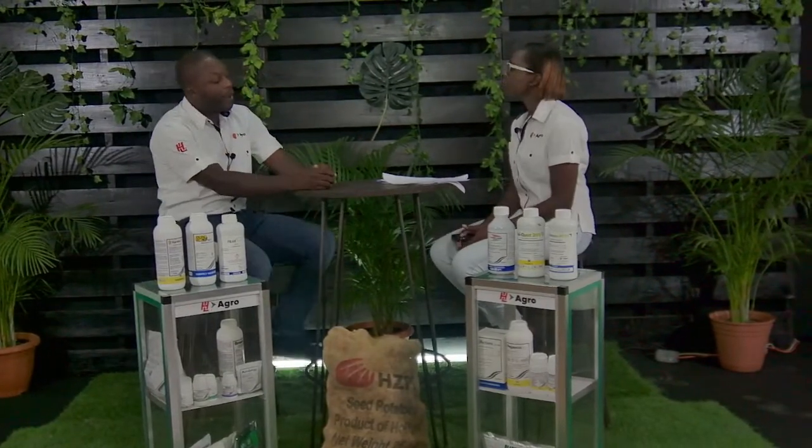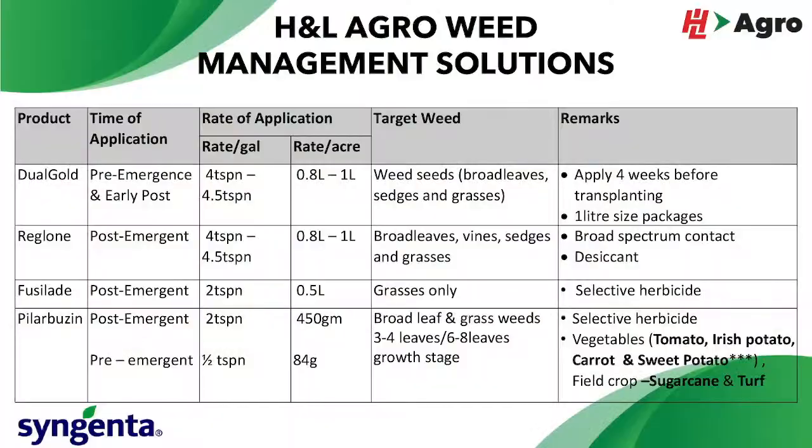The other herbicide we have in our arsenal is our Reglone. It's a post-emergent herbicide. Fusilade also is a post-emergent herbicide. And our Prilarbuzin, which is a very good product, is a post-emergent and a pre-emergent herbicide that should be applied to control your weeds.